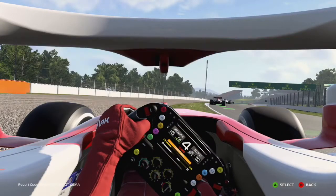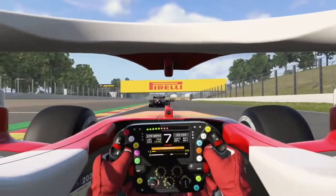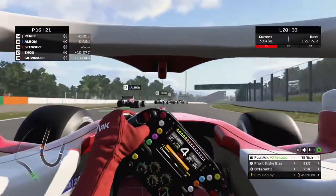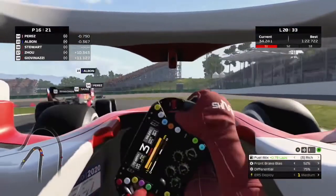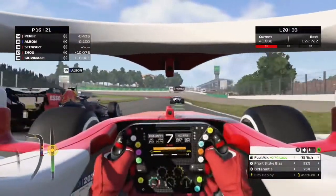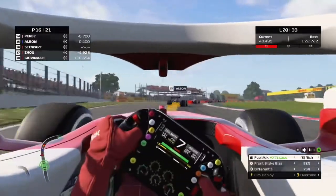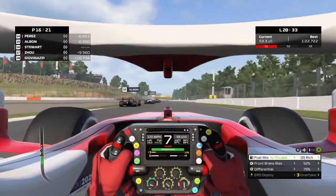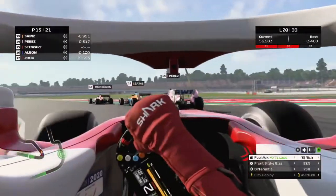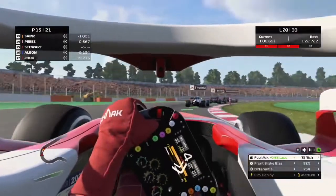Oh, I'm not flashing that back. Ah, this car. Yeah, I got completely put off by Norris coming out of the pits in front of me. Back past Albon. Great manoeuvre. You made it look easy. Well, it certainly wasn't easy, Jeff.